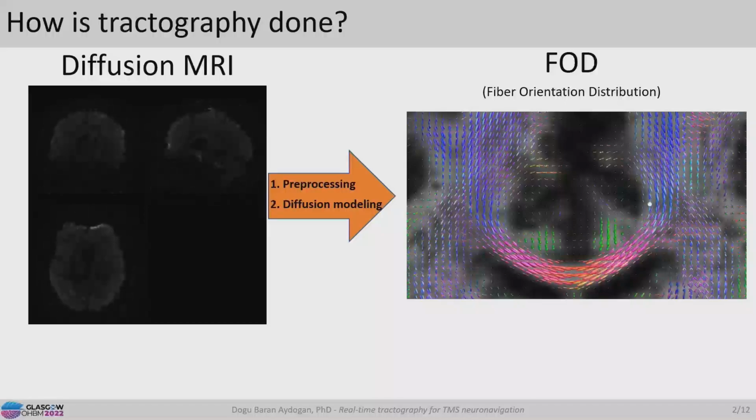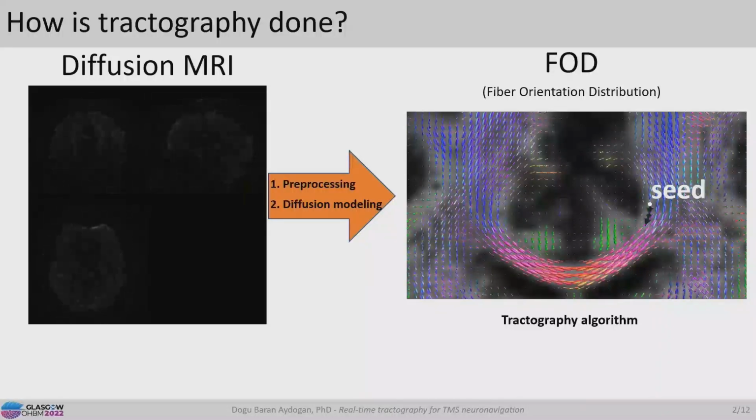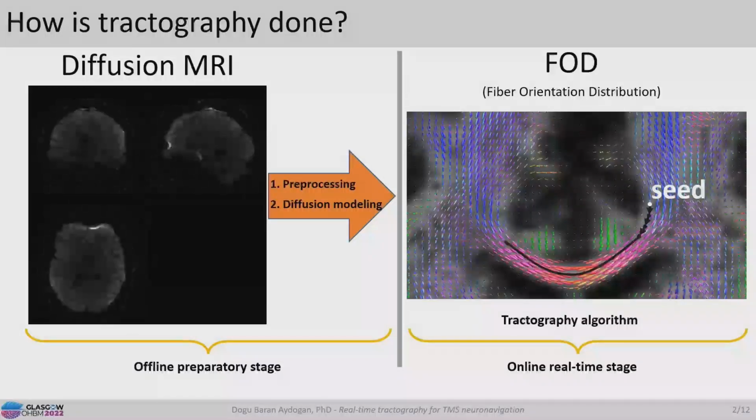Then we pick a random point in the brain, which is called the seed, and ask a tractography algorithm to find where it connects to. And the algorithm step by step propagates in the FOD image to find the connection. Basically, we only need this FOD image for tractography, which does not change in the conventional or real-time case. What we do, of course, is to do the few hours long pre-processing and the diffusion modeling part in advance. So we only do the tractography part during real-time operation, which takes milliseconds for one streamline. In short, we use exactly the same tractography methodology and algorithm in real-time tractography, and there is no compromise made to gain speed.